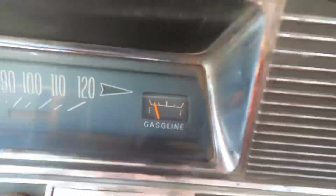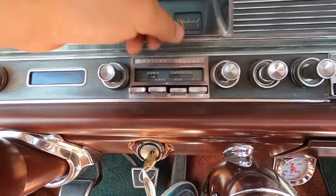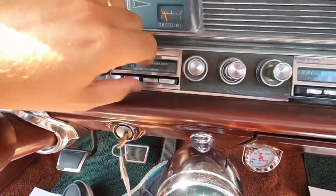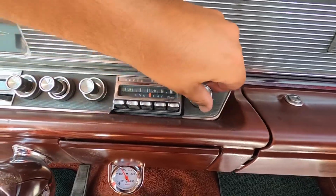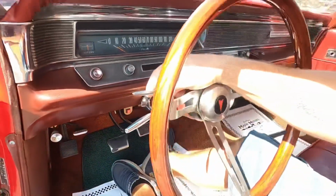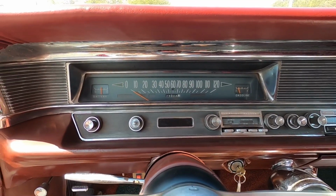We need to go get a little bit of gas to throw in here. That blower motor is cutting on. You can hear it cutting on there. Cut it off. Play around with the switches there. Radio. We'll leave it on for a minute. Wipers are working. Showing 23,000 miles on the dash. Tilt column. Turn signals. Right side you can hear it clicking, but left side you can see it blinking.